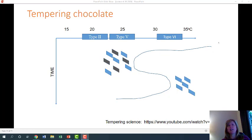So we start up here at the beginning. We want to heat our chocolate to above 35 degrees C, so we've melted all of the fat crystal types that are there. We're going to cool it down to just above 25, and then we have this mixture of fat crystals. But we only want type 5, which is here in the blue. We heat it up slightly to melt those gray crystals, and we're individually selecting for type 5s. Once we've got only type 5 crystals, we can cool it back down, and all the rest of the crystals will fall into the same shape as this type 5 crystal. In essence, we're selecting the crystal we want there.